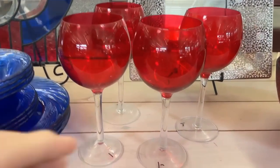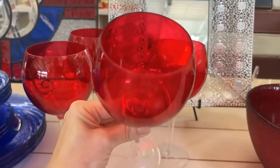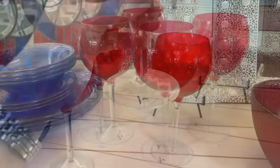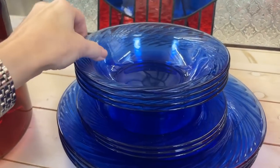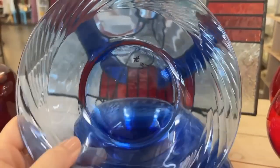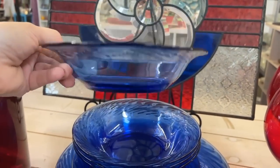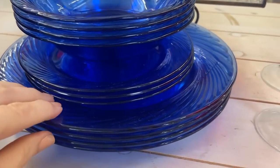And some red to brighten up your table setting. These oversized balloon wines are $1 each, and you can't beat that. Definitely an affordable way to elevate your everyday. And these cobalt glass bowls, plates, just adore. At $3 each, that is a great way to stretch your dish pattern, and it's dishwasher safe.